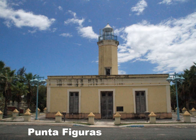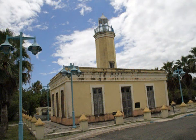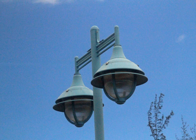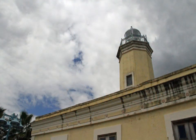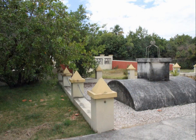This lighthouse was not open, but we could walk all around it and take pictures. This is what it looks like from the air. Very interesting street lights on the property. This looks like it could be either a cistern or a tank for kerosene for illumination.